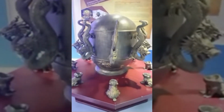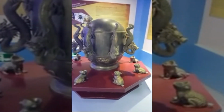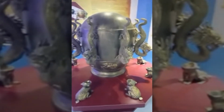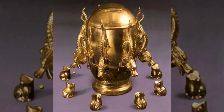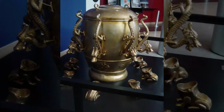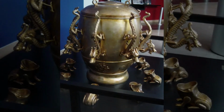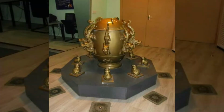Recently, a seismologist from China's Earthquake Administration unearthed the old bronze artifact that could be used as an earthquake detector. Dated to be over 2,000 years old, the object was first found in Sichuan province in China. It is suspected that the team of scientists may have discovered one of the world's first earthquake detectors. 6.